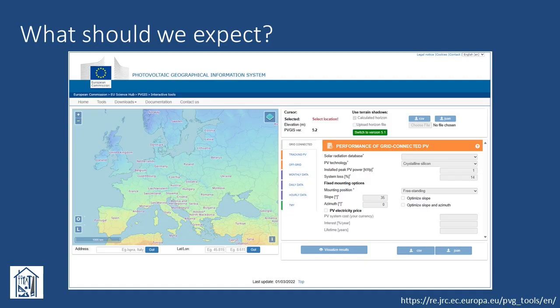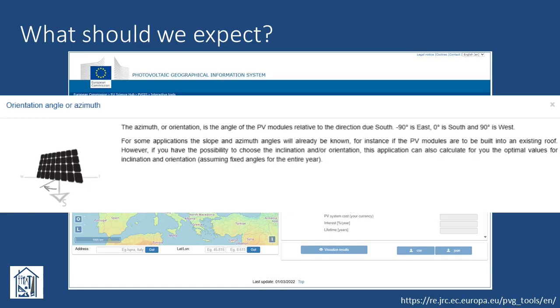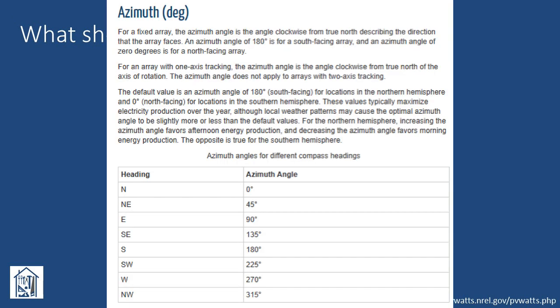For example, the PVGIS tool requires the azimuth to be entered as the angle of the PV panels relative to the direction due south. Example, minus 90 degrees would be east, 0 degrees would be south, and plus 90 degrees would be west. The PVWatts tool, on the other hand, requires the azimuth to be entered as the angle clockwise from true north, in which case plus 90 degrees would be east, plus 180 degrees would be south, and plus 270 degrees would be west.